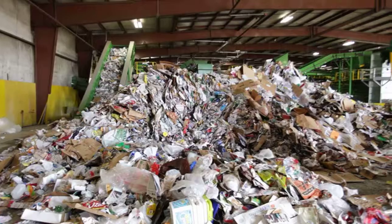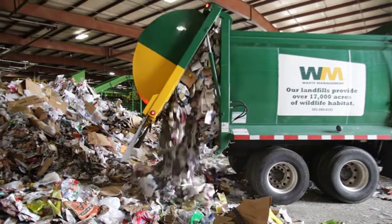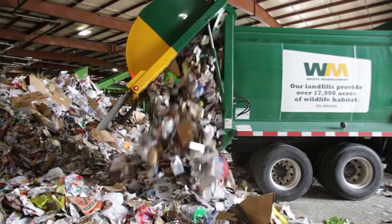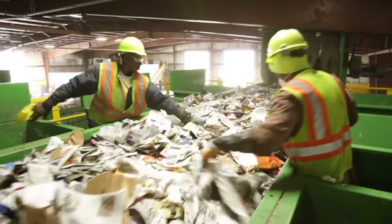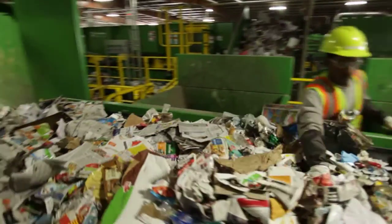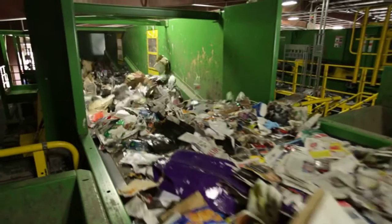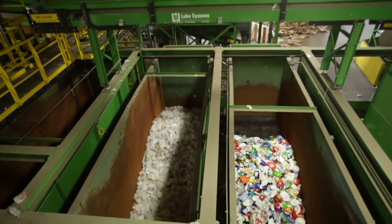Well, here's the answer. This is the MRF, also known as the Materials Recycling Facility, and it's where all residential curbside recycling is dumped, sorted, and distributed. To prepare our new recycling program, this facility underwent a $5 million upgrade so it would be ready to process all of the material our citizens recycle.